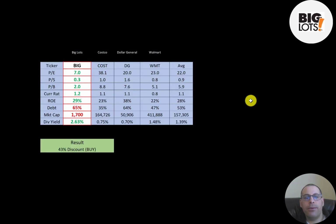The best way to look at ratios is to compare them to similar companies. I've done videos on Costco, Dollar General, and Walmart, all in the same industry as Big Lots. And if Big Lots has a number in green, they're better than the average. If they have a number in red, they're worse than the average. So they're better in PE, price to sales and price to book. They're a little better in current ratio, a little better in ROE. They do have more debt than the average company, and they're by far the smallest company of the group. But they do pay the highest dividend of all the companies.